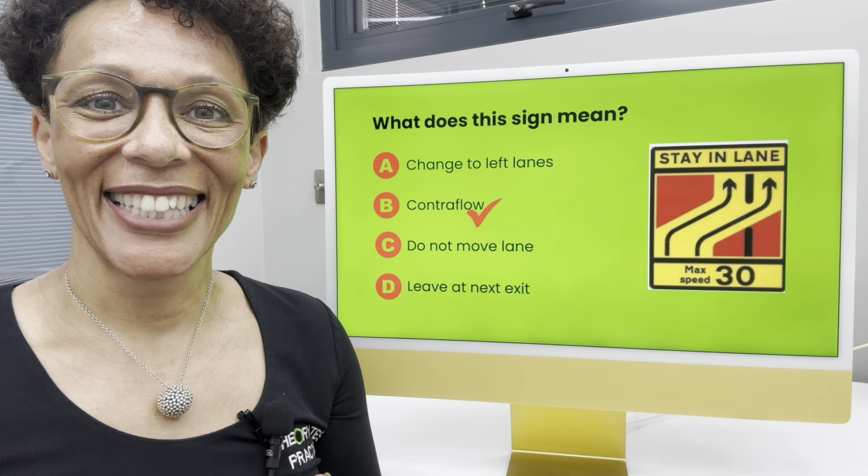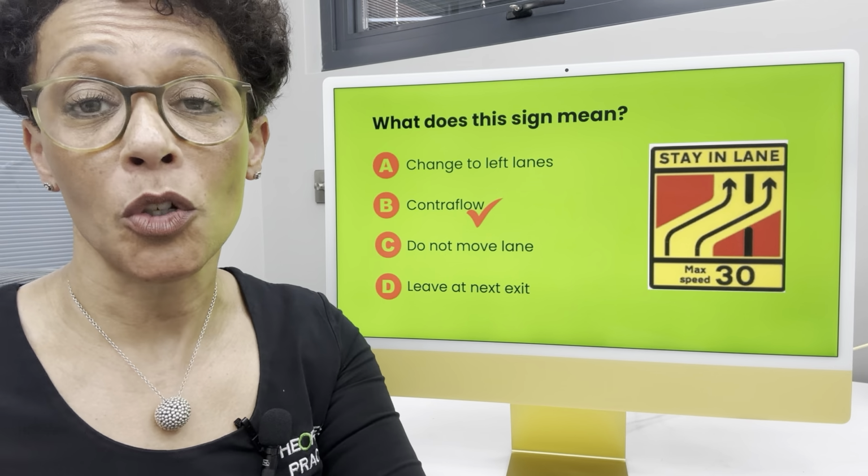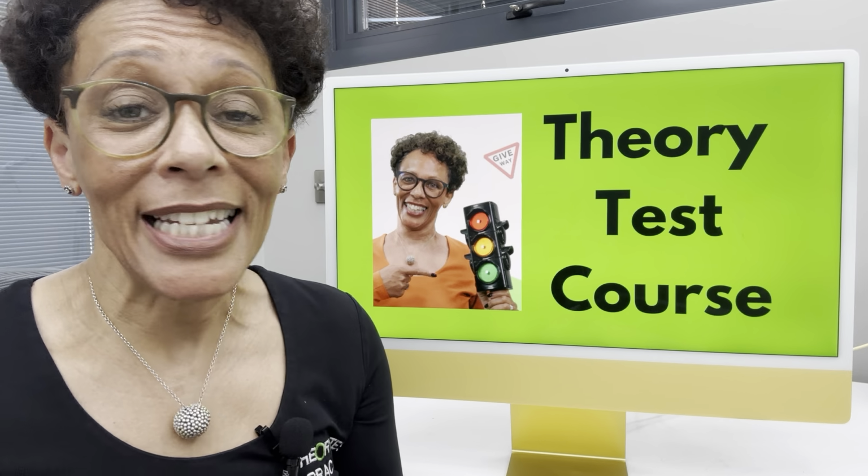I hope that's helped and you now understand those few motorway signs. You don't need to struggle with your theory test.